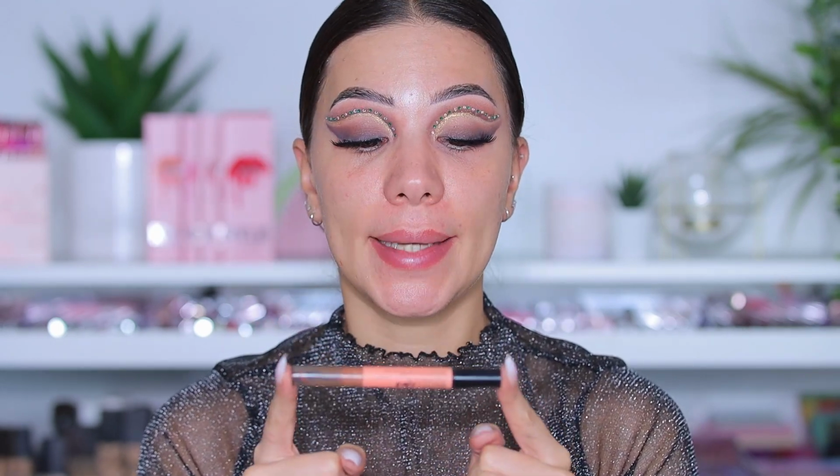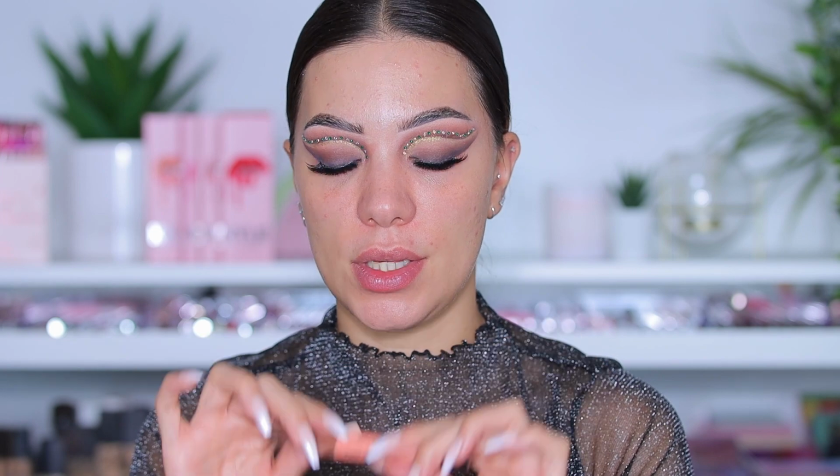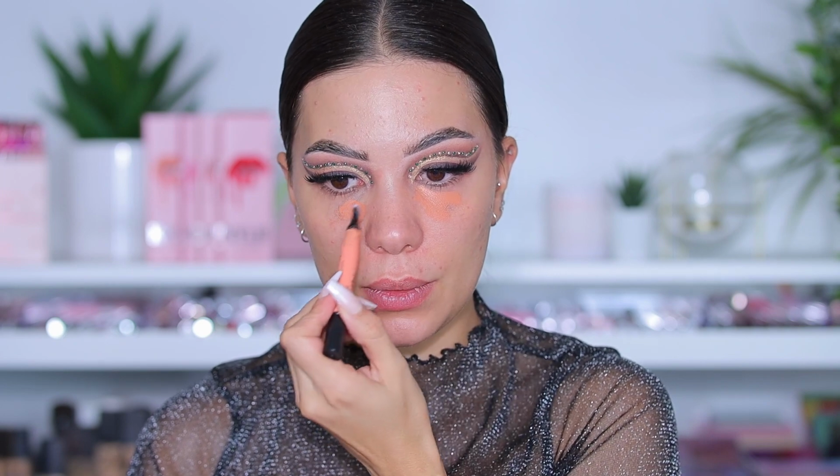First things first, I'm using this Maybelline Master Camo color correcting pen. I'm going to conceal my dark circles under my eyes. I love this so much. I've been using it for ages. Just blend it out with this, and then I'm gonna blend it out with a sponge.